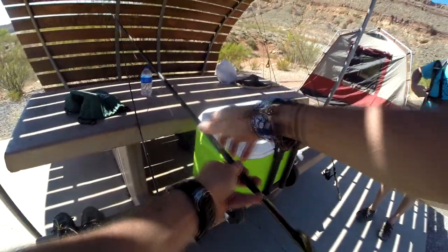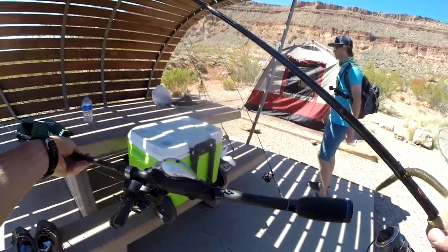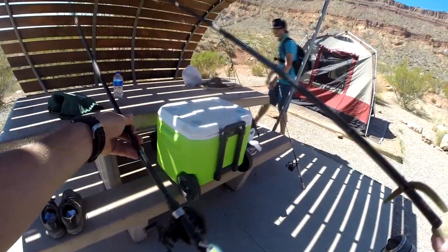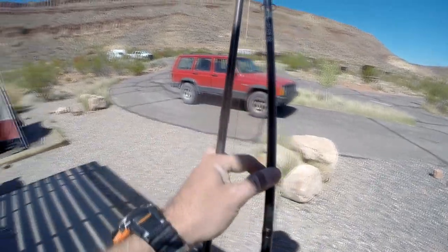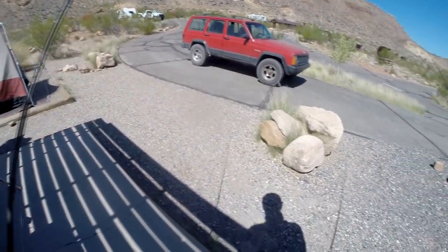Okay, so I've got a Senko rigged up on one rod, and then just a Sexy Shad KVD square bill on the other. I know that's really good around timber, but I just want to see how that works, and yeah, we're good to go.